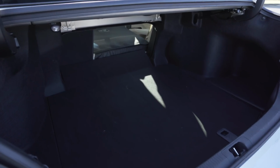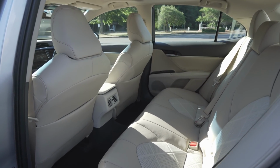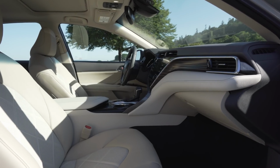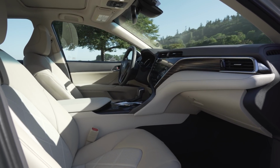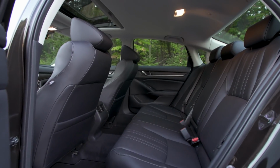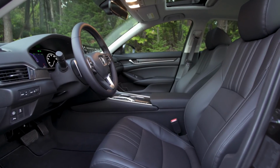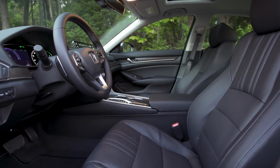Now let's look at accommodations. The Camry has up to 15.1 cubic feet of trunk space. The second row fits an adult comfortably with 38 inches of legroom, and drivers get up to 42.1 inches of legroom. Sounds great, right? Well, the Honda Accord is better, with 16.7 cubic feet of cargo space, which is more than enough to fit your Kylo Ren cosplay outfit. Second row legroom is 40.4 inches, also better than the Camry. Even the driver gets 42.3 inches. Again, better than Camry. These aren't opinions, just facts.